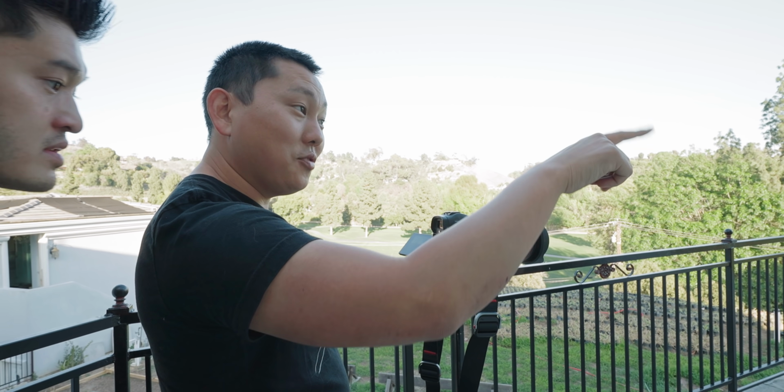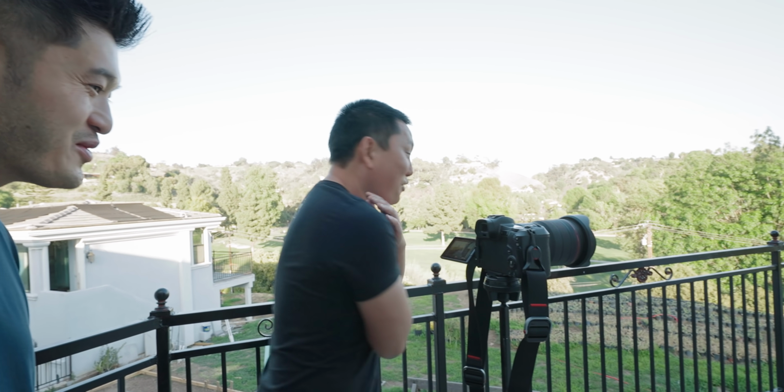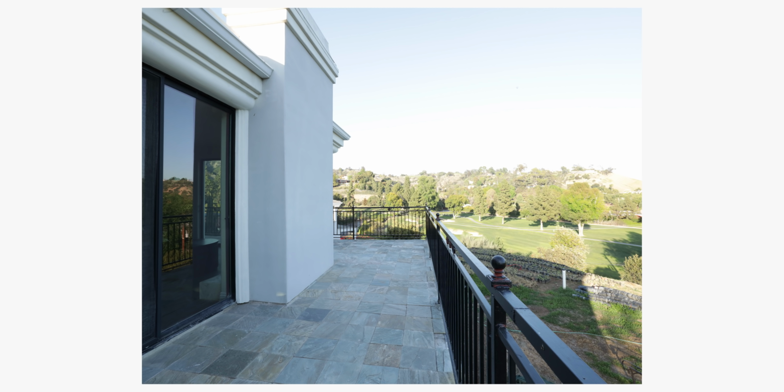I'm actually really digging the reflections. Oh my God, you scared the crap out of me. You want to just blow out everything and just recover the highlights.